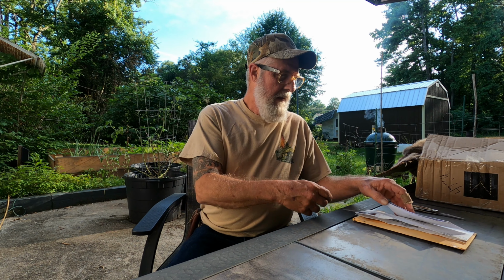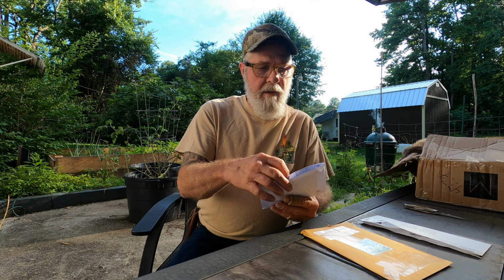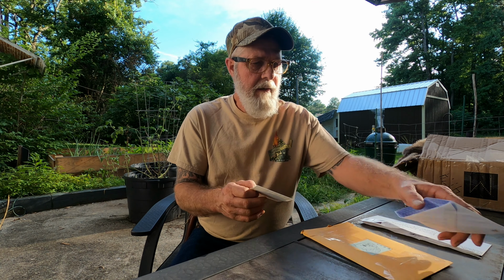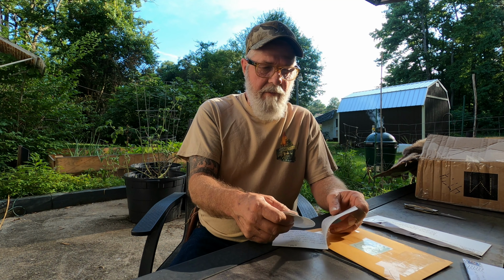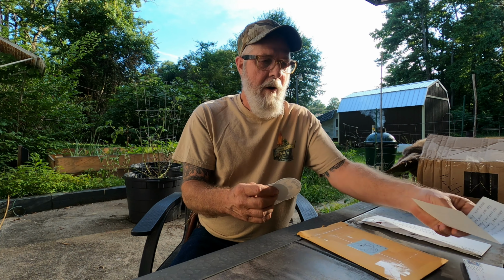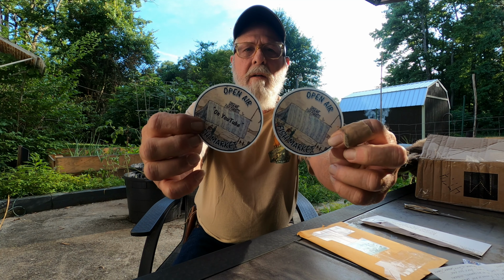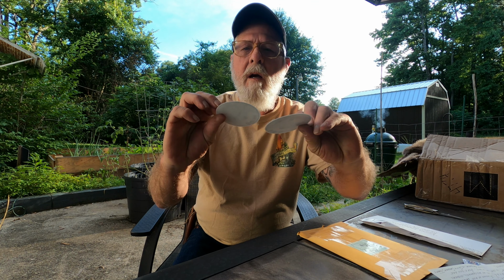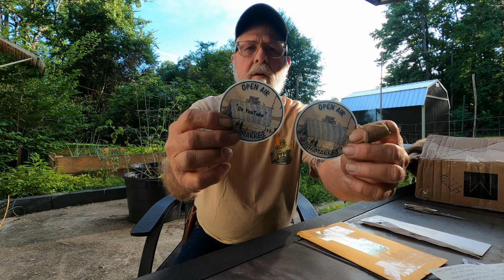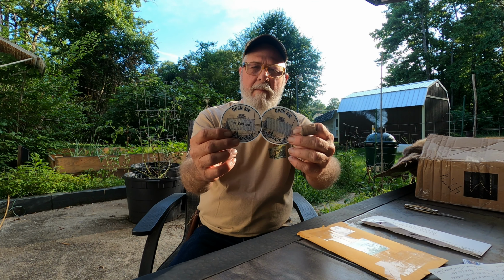Okay, y'all, I hope y'all can still see me because the sun's starting to go down. But I got three different mail calls today. First one is from Mr. Tommy, over at Open Air Fish Market. He sent me two of his stickers. Very cool stickers. I've been wanting some of Mr. Tommy's stickers. He sent me one of his older ones and his newer one. But Mr. Tommy, these are going straight up on my board.